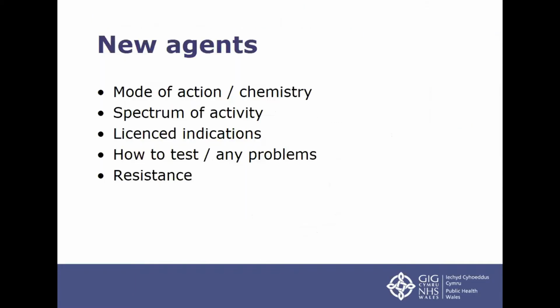So what I'm going to do today is to go through the different aspects of the new agents. I'm going to cover, and I'm only going to cover 3 in detail. So I'll cover the mode of action, spectrum of activity, a brief mention of the licensed indications, and then how to test susceptibility, if there are any problems or any notes that you need to take note of. And then I'll cover the resistance as well.